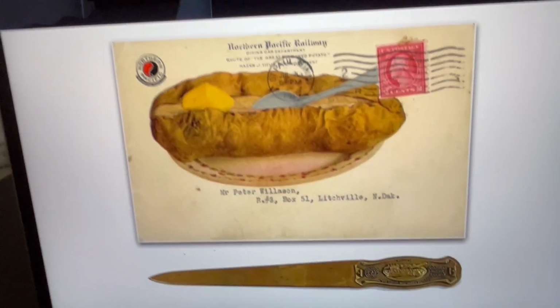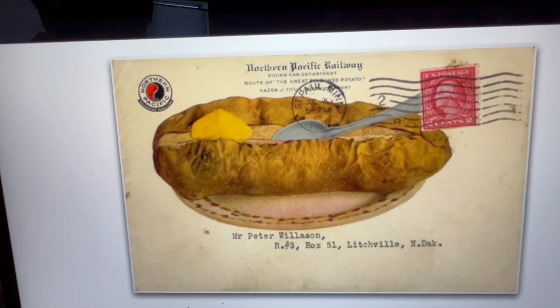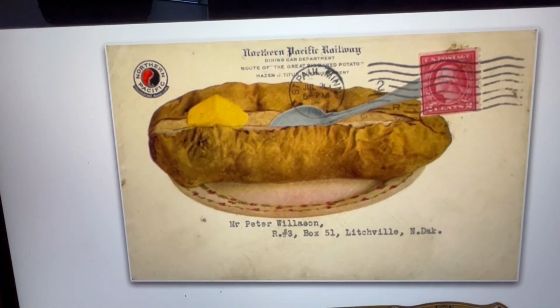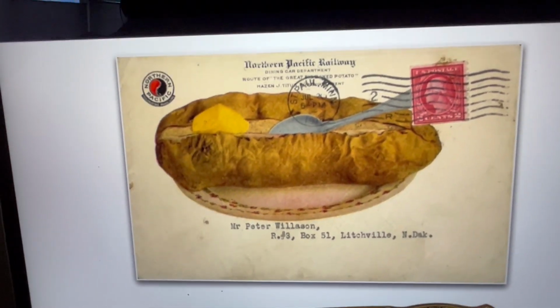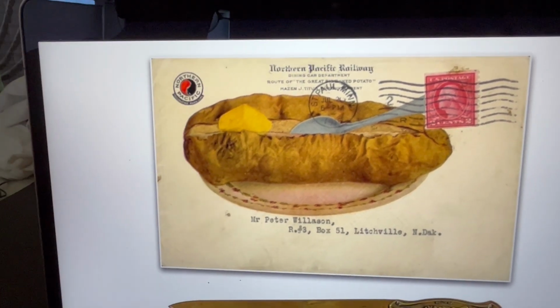Oh well. So the huge baked potatoes were also served all sorts of ways, and they had lots of promotional items. So look, you have this letter opener when stationery featured.